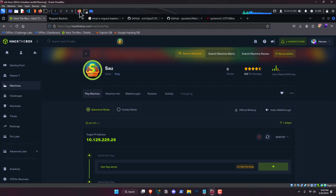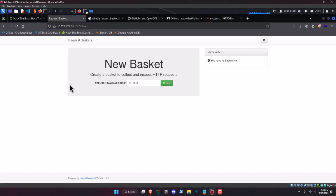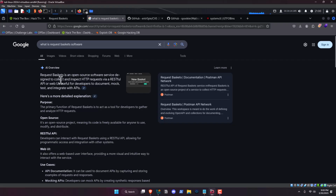So the first thing we did was we went to the IP address on 55555. And what comes up is this software called Request Baskets. Now, I didn't really know what this was, so I just kind of looked it up, and it's an open source service designed to collect and inspect HTTP requests via a RESTful API or web UI, useful for developers to document, mock, test, and integrate with APIs. Okay, that didn't really help me very much.